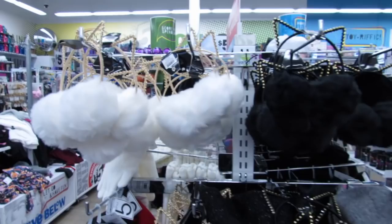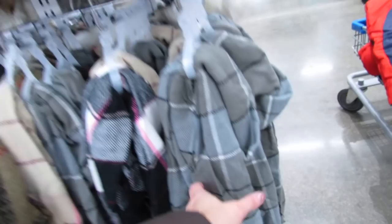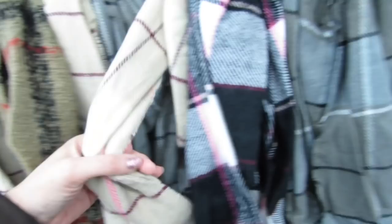Ooh, I'm seeing more, you guys. Look at these. These are also $5 with the little rhinestones. We also have the black. And then I think they've added some new scarves over here. This one is new. These are just $2.50. They're pretty lightweight. They're not super long.